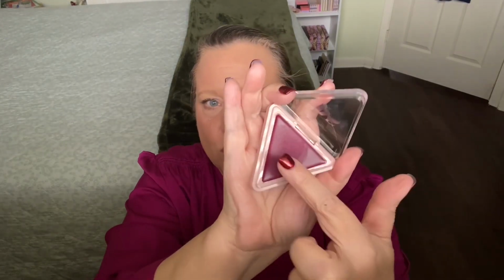These are a non-greasy formula. So I'll swatch one of these for you. I wore the deepest one last night just to refresh my memory again. That's this one right here. So this has definitely a creamy but not oily formula. This blends into my skin very well.